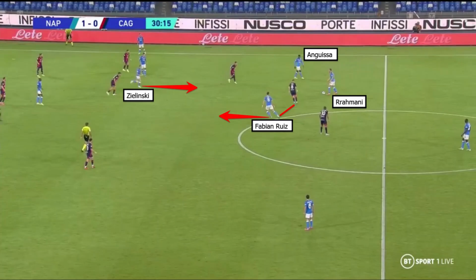As I explained before, Zielinski or Elmas, whoever plays, is more free and in a more sporty role, so this player takes position closer to the forward. But also sometimes when Fabian Ruiz and Anguissa can't make the game, he closes to midfield and becomes the extra pass option for Fabian Ruiz and Anguissa, and they can make the game.